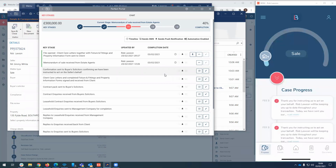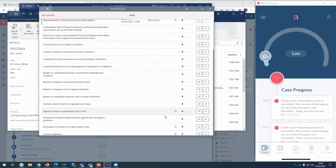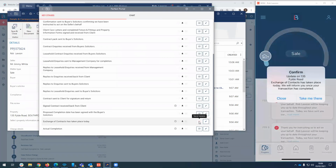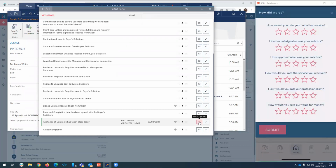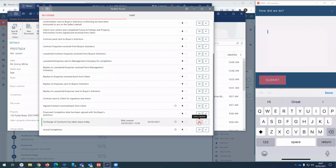What I'm going to do is I'm just going to go down to exchange of contracts down here, because this is where we have put our client satisfaction survey. Engagement of the app tends to be the highest at this point. I'm going to load this up now, and then the client satisfaction survey will pop up. These are customizable questions, and you can star rate on here as well. When we do submit that, we can then free type anything we want in relation to our review on here.